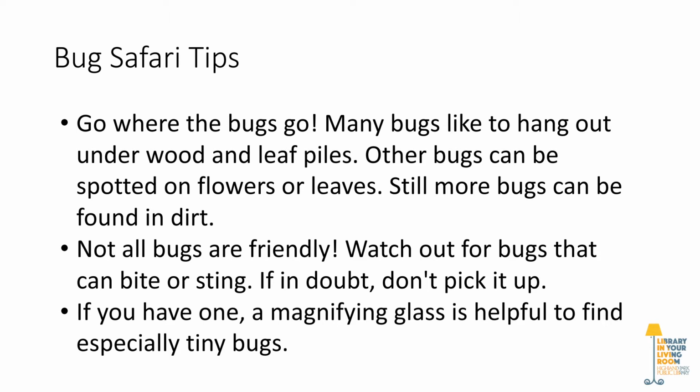If you're in doubt whether a bug is safe or could hurt you, don't pick it up. You can definitely watch the bugs with your eyes without touching it with your hands. Then my last tip is because bugs are very, very tiny, if you have a magnifying glass, they are really helpful in helping you spot those tiny bugs.